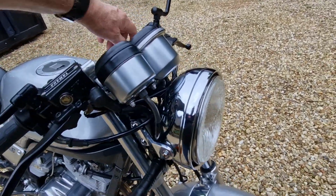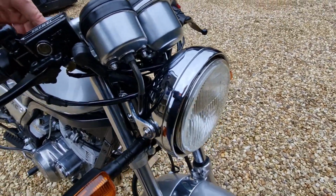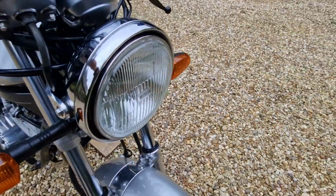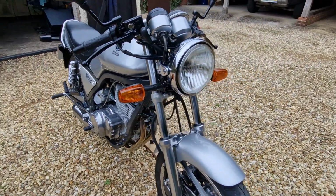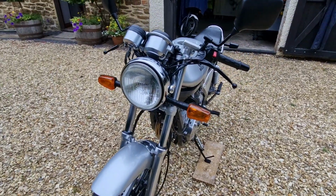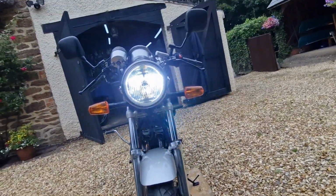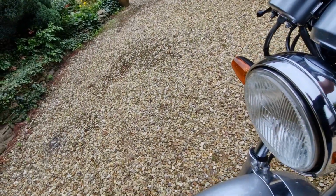The only other modification this seems to have had is, find the light switch. So this has had an LED headlight put in at some point. I didn't do that. I don't like the way it looks, but having said that, from a safety point of view, being seen, it probably makes sense. Certainly if I was riding this at night, which I'm not intending to do, but if I was, then that'd be fine. I might change that back and go back to a normal bulb at some point, but we'll see.